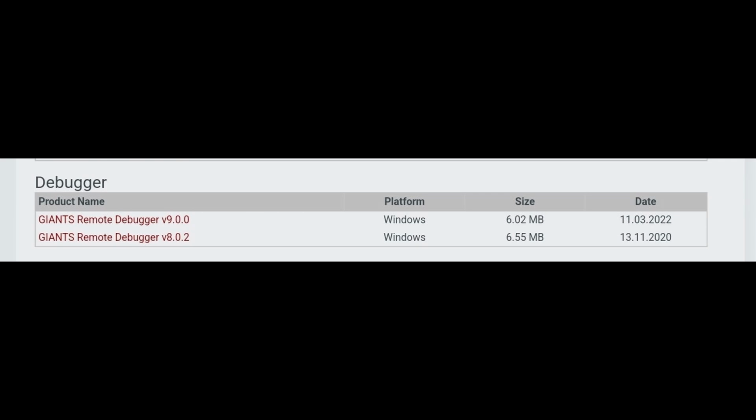Also, this weekend, Giants released version 9 of the debugging tool that is now available also on GDN. So that is all the news from what Giants released this weekend for modders.